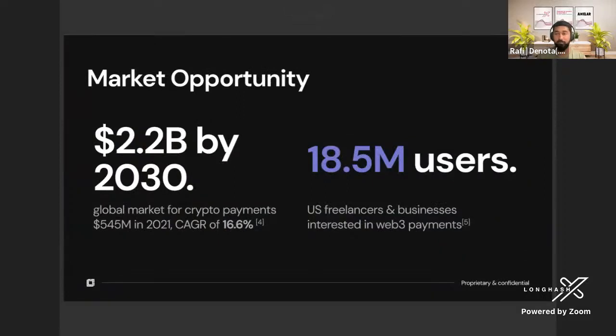And crypto payments today are booming. By 2030, the market will hit 2.2 billion. There's a huge opportunity with around 18.5 million US freelancers and businesses interested in Web3 payments. And we think by offering a secure and flexible NFT payment solution, we have the potential to disrupt this growing market and become a game changer in the way businesses handle payments.